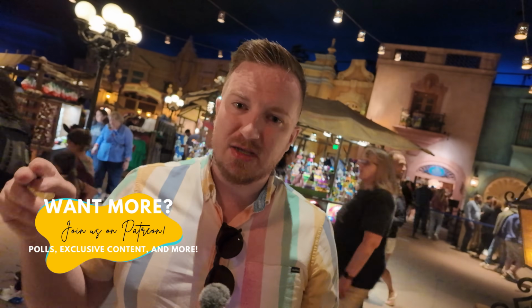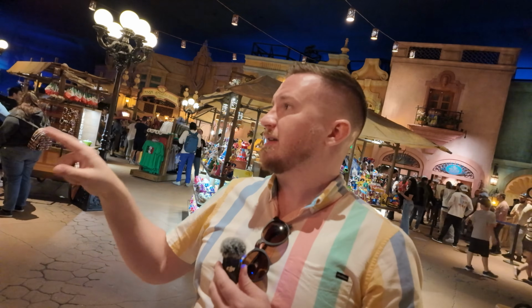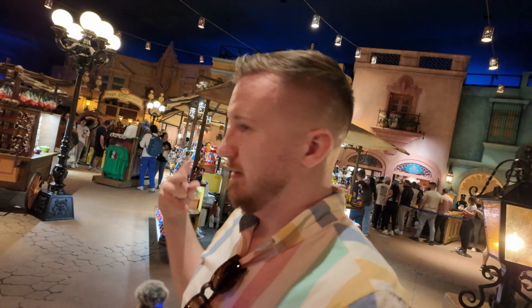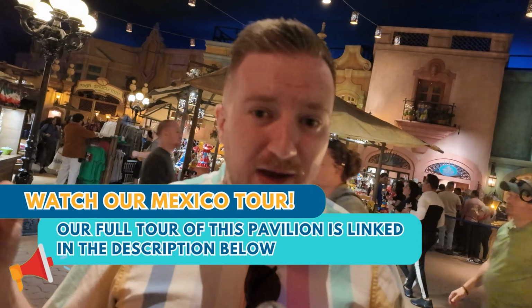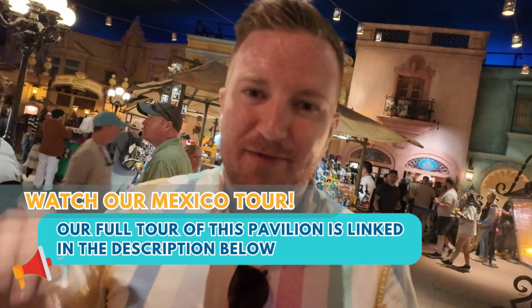Do keep in mind that sometimes the pin boards will move locations. So I know a lot of times here in the Mexico Pavilion, the pin board will be at the Kid Cot location. There's not one there today. It happened to be inside La Tienda Encantada, basically the main gift shop outside of the marketplace. I forget what this is called. And in case you want a full tour of the Mexico Pavilion, we have done that. Go check that video out after this one.